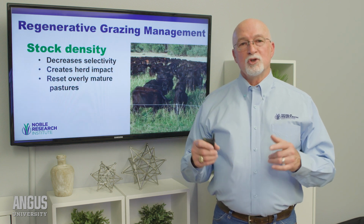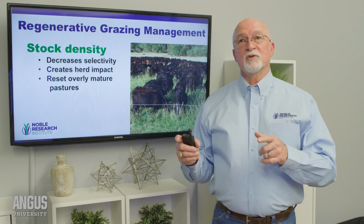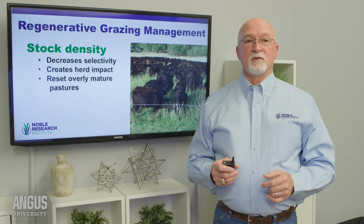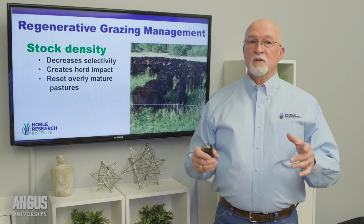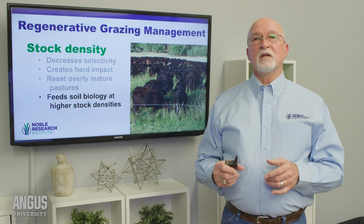As we said, when we begin to use these adaptive principles, we really begin to affect our stock density. We're using the tool of stock density. What happens is we see a decrease in selectivity. Animals will begin to graze a more diverse amount of plants out there, not just pick and choose their favorites. They also will create some herd impact. These are areas where we want to knock down some of this forage. And when we begin knocking down this forage, it has other benefits as well. It feeds the soil biology at those higher stock densities, resetting overly mature pastures. If we get it down on the ground, there's other organisms that will act upon that plant material and help break it down so that it'll contribute back to the nutrients and the soil cover for these pastures.